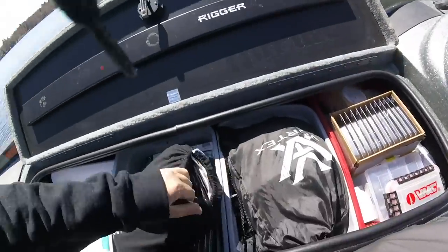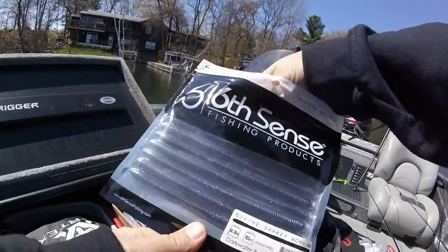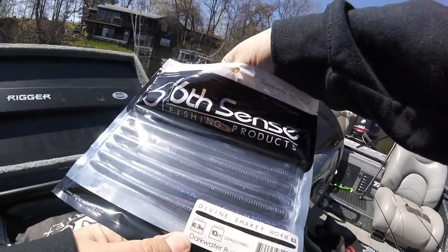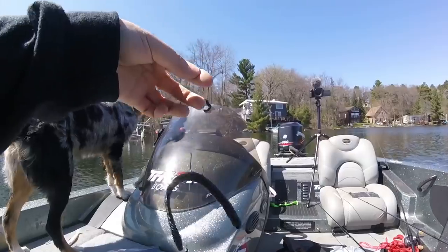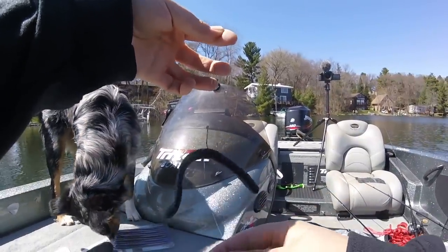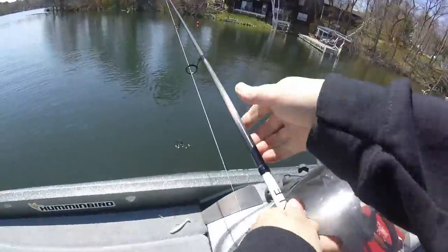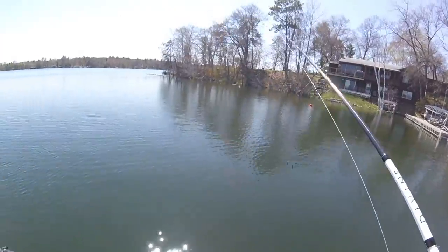Okay guys, for my plastic, I'm going to be using a big old 6.3 inch Divine Shaky Worm. And this color is dark water bug. I think it's gonna get it done. Just like that, guys. Really short leader. It's only like 2 feet up there, so I don't want it very long. And this is a brand new rod I'm kind of testing out, so I'm pumped to try it out.